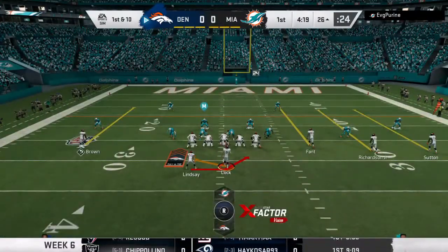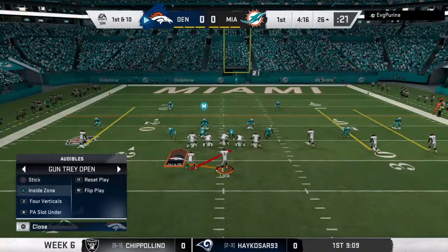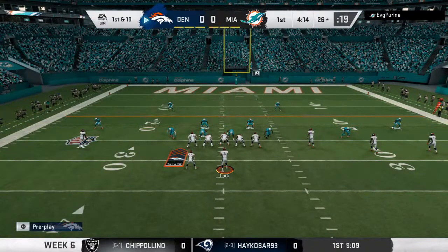On the set. 57 to Mike. I'm going back to you. I'm going back to you. 2 jet bomber. 2 jet bomber.